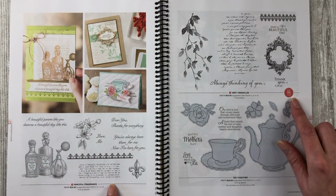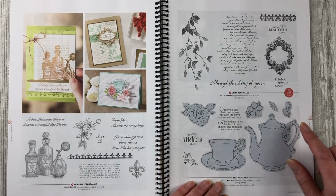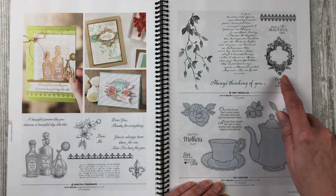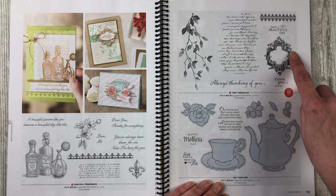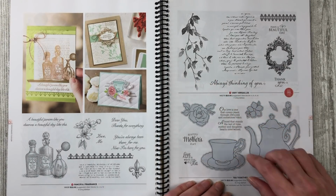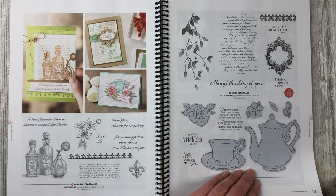And of course, there's a variety of vintage stamp sets that are coming out, so I'm pretty excited about that. This one in particular is a distinctive stamp, so you get this really detailed image here, and then some detailed images here with the leaves. So looking forward to playing with that distinctive stamp set.